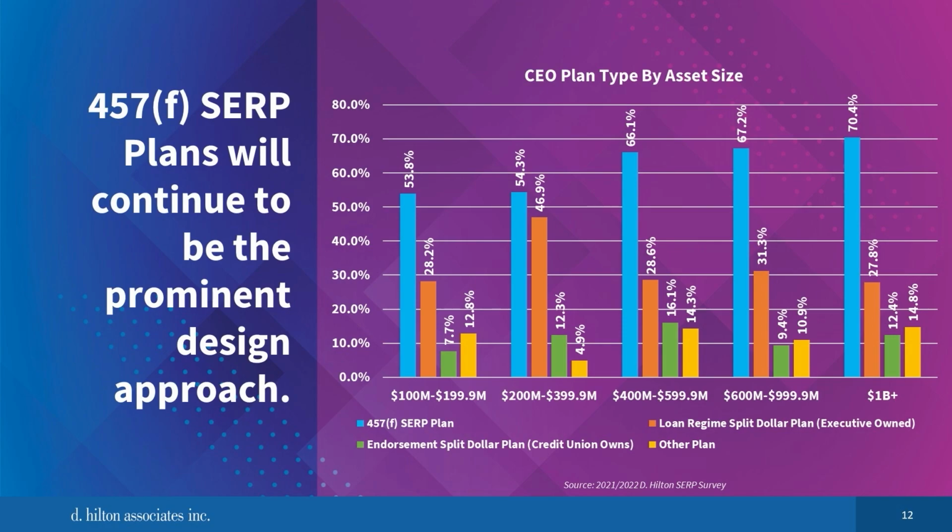Collateral assignment split dollar plans are defined contribution plans. They may appear to be more cost effective. I think that's kind of a selling point, or what you're sometimes told.